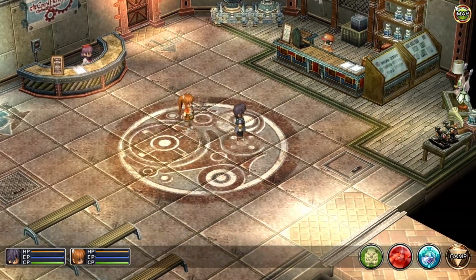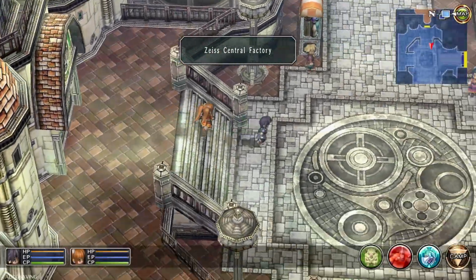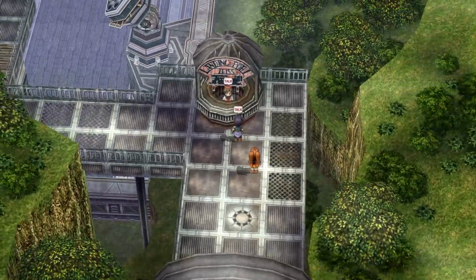Right, so where I left you off last time, we were heading over to the airfield so we could get that engine. So let's continue our little journey over there.